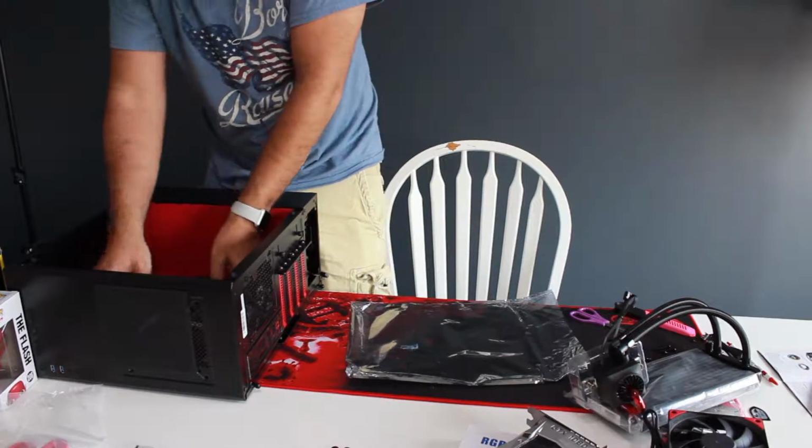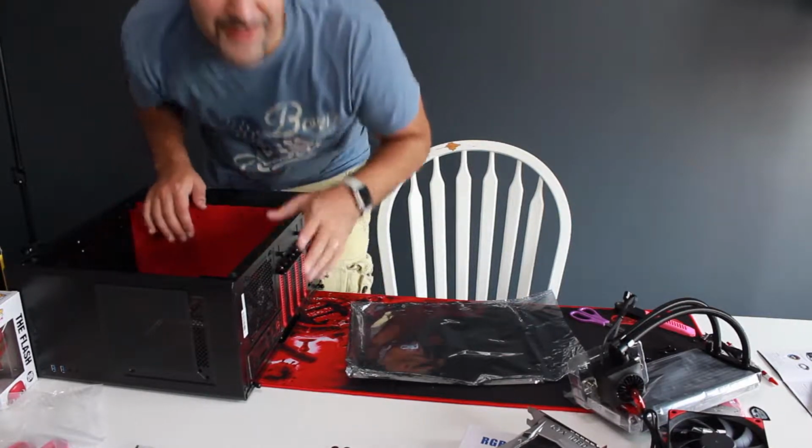I'm just making sure this motherboard fits in here really well. It's beautiful. You're gonna love it.